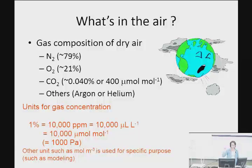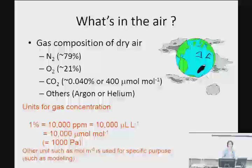Okay, on the units, just a review: percent is okay to use, but in the scientific literature we are supposed to use either micromole per mole, or Pascal, because it's a partial pressure. The gas concentration can be expressed using partial pressure. The ratio of partial pressure to total pressure is basically the percent.